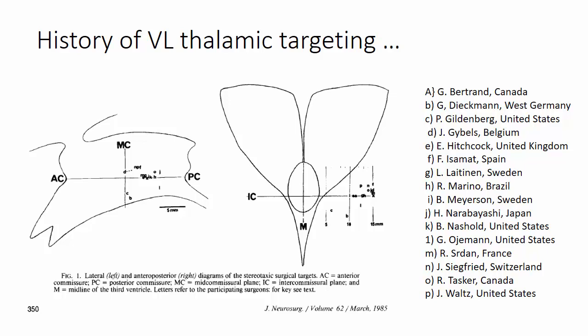There was a survey in 1985 of some of the international expert functional neurosurgeons around the world to look at the ways that they targeted this region. And as you can see from this diagram, there was a variety of different regions used to manage tremor with lesioning. But overall, many of the lesions were made at roughly three-quarters the length of the anterior-posterior commissure and between 10 to 15 millimeters lateral of the midline. This helped our understanding of the VIM region for targeting, especially as we entered an era of deep brain stimulation shortly thereafter.